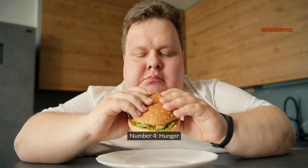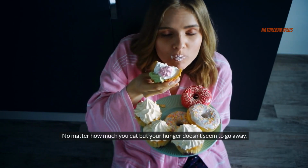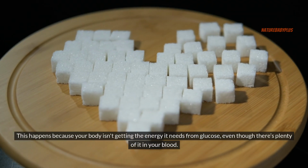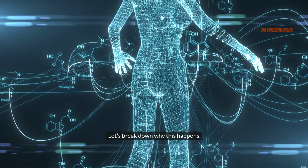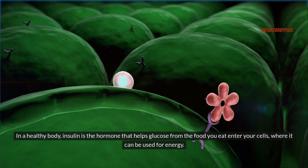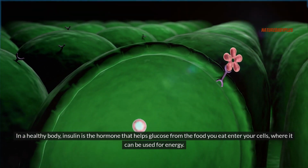Number 4. Hunger. No matter how much you eat, your hunger doesn't seem to go away. This happens because your body isn't getting the energy it needs from glucose, even though there's plenty of it in your blood. Let's break down why this happens. In a healthy body, insulin is the hormone that helps glucose from the food you eat enter your cells, where it can be used for energy.